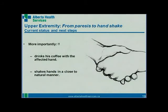For him, more importantly, he can now drink his coffee with the affected hand without spilling too much on his shirt. And he shakes hands in a closer to natural manner. And this is important because we're talking about a businessman here, and his right hand was affected.